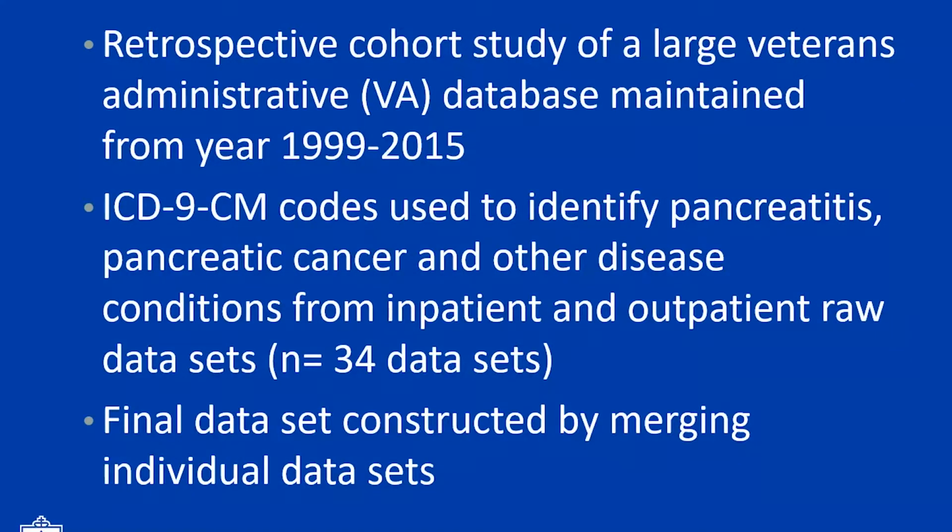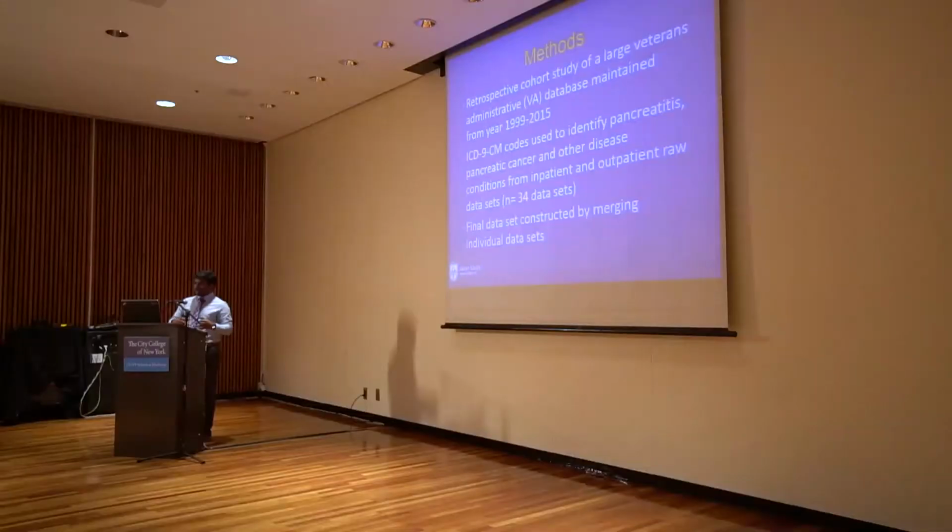For this study, I used the VA database. Although I looked at the VA database from Missouri, it has access to all the national VA patients. I looked at the national database, which is maintained by the VA system from 1999 to 2015, almost 15 to 17 years of follow-up. I used the ICD-9 codes for pancreatitis and pancreatic cancer and other diagnosis conditions which I looked into in the system.